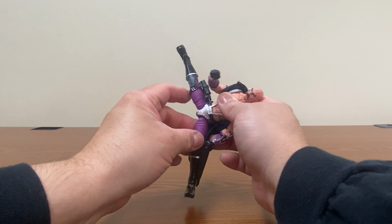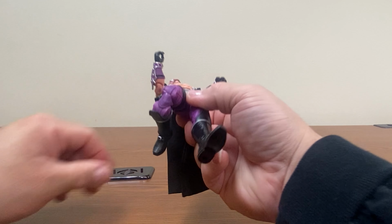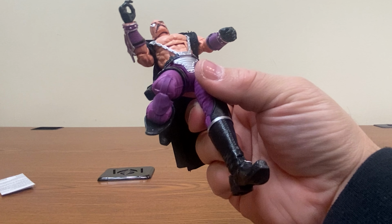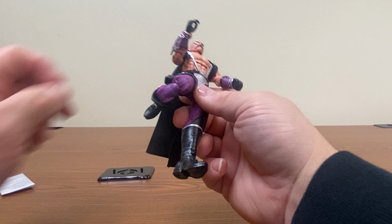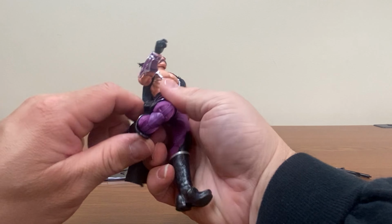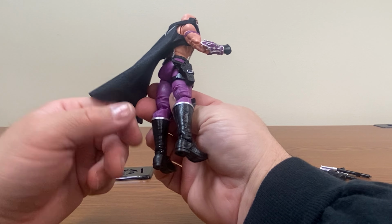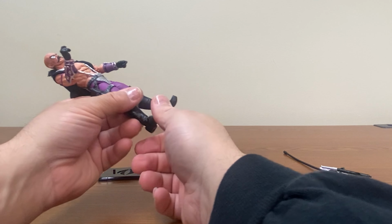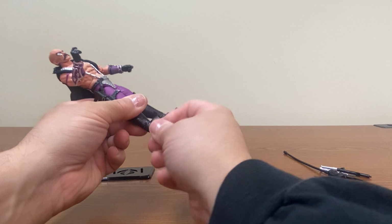We do have the boot cut, and his big old front boot thing is actually part of the boot still, so it moves with it. We have a double jointed knee, where once again we see a color mismatch between the kneecap and the thigh and top of the calf. Although being hidden by his big old boots, it's not as noticeable. And of course, hinge at the ankle and a spin.